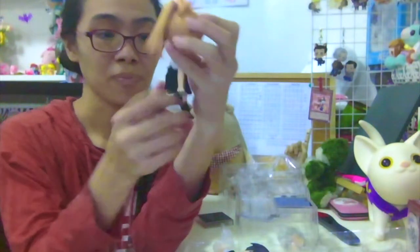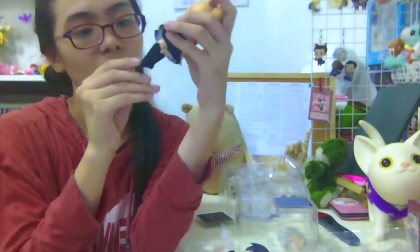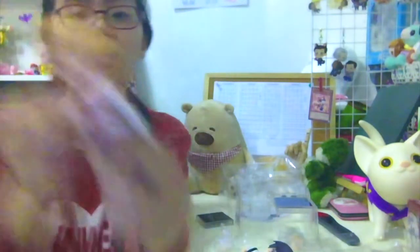But since this is actually made for Nendoroids, it might actually be fine if you're okay with feet just reaching up here. So let's just put on her other sock. I mean, not her other sock, her other shoe. And without the plastic, it actually fits much better now, unlike before. So here she is. Oh, man, she's so cute. Here are her footsies with the little shoesies.